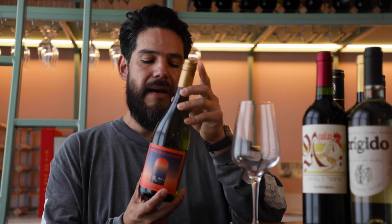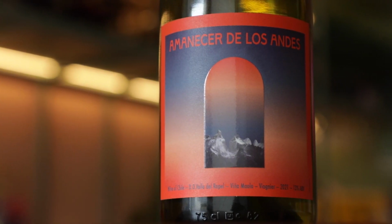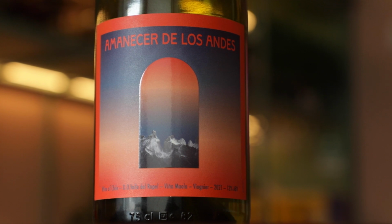First one we're doing, Amanecer de los Andes. It's actually a super cool reference to where this comes from. There are obviously influences from the Andes. I guess geographically it's such an influential landmark. We're talking about 5,000, 6,000 and sometimes up to 7,000 meter mountains. And at the lower parts of that, there are already some vineyards. This wine is making a little bit of reference to that.